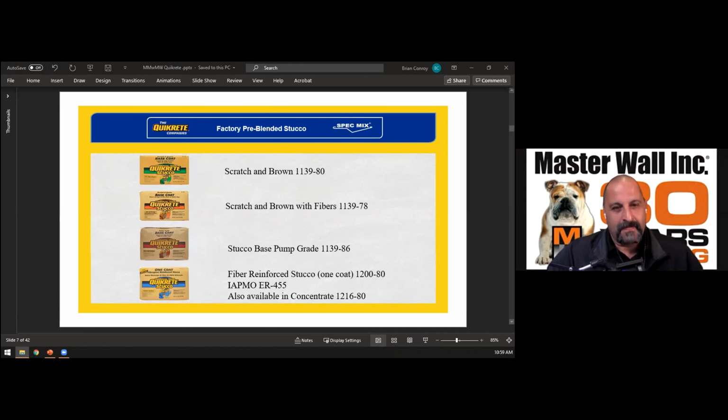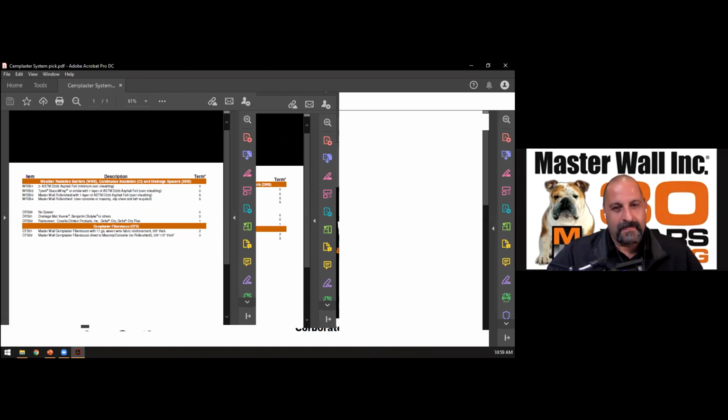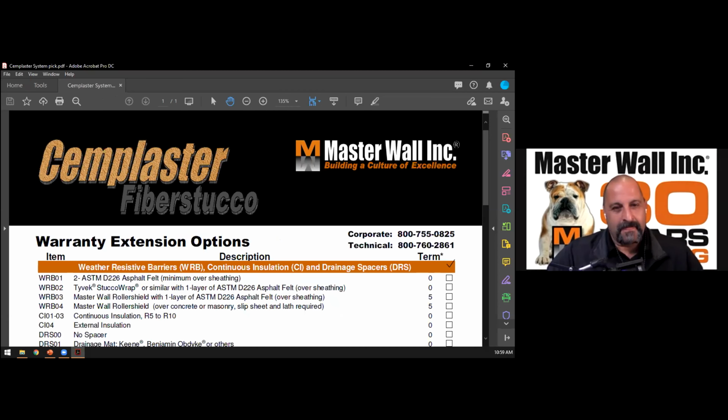There's two markets across the country that actually carry the FRS. But those are down in the South. But otherwise, the scratch and brown with fibers is only sold through distribution. The stucco-based pump grade is only sold through distribution. And like I said, the one coat is only in a couple different markets in the South that Home Depot and Lowe's carry. But we focus on selling through distribution through the Wall Systems program and using those distributors to sell the product to the contractors, the people that are doing it correctly.